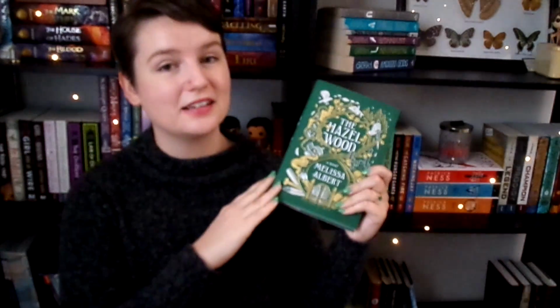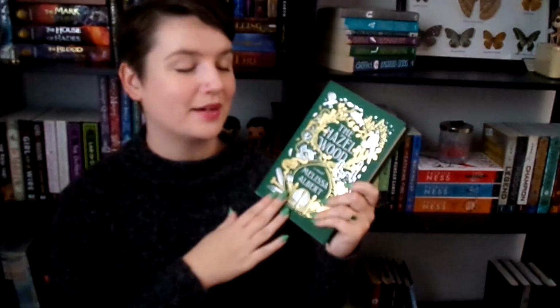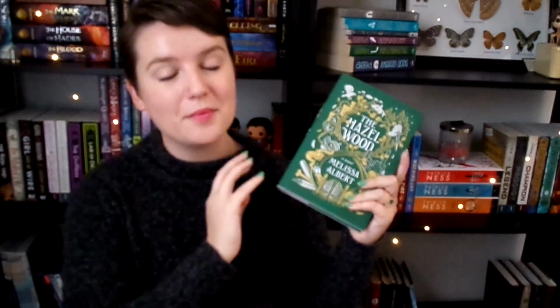Next I have The Hazelwood by Melissa Albert. This is actually the Owl Crate edition, which I am so excited. I had wanted to purchase this, but I just kept thinking about all the other debut novels that I was already going to purchase, so I held off, and then it was in my Owl Crate, so that was actually perfect. This is a YA fantasy, and it follows a main character whose mother has disappeared, and then she finds out that she can go to this fairy tale-esque land called the Hazelwood that her grandmother talked about, and I've heard that this is very witchy and wonderful. I have heard some mixed reviews, but I think based on the overall content of this novel, it's going to be something that I'm very much into.